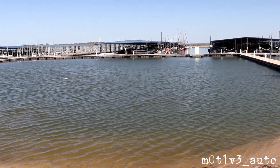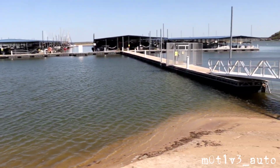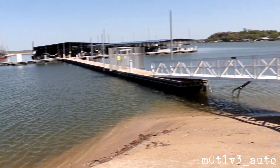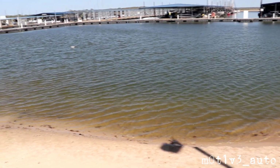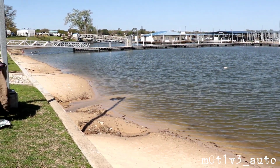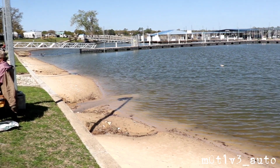So to give you a sense of where we are on the water. Technically there's a beach right there. There's the marina. There used to be a restaurant over here. They said it's gone now.